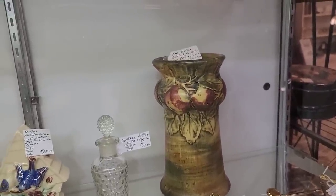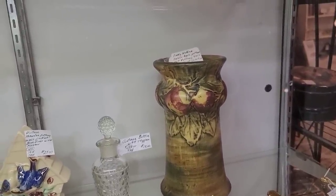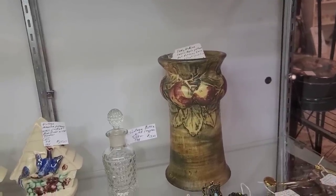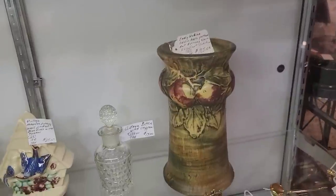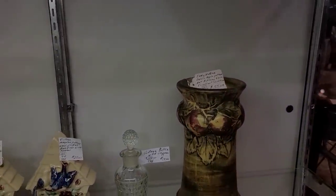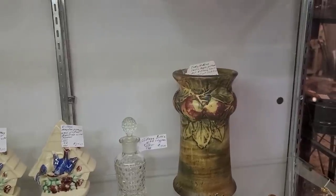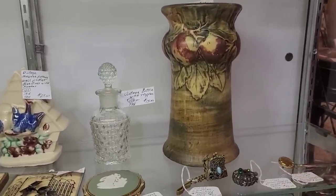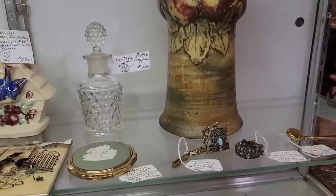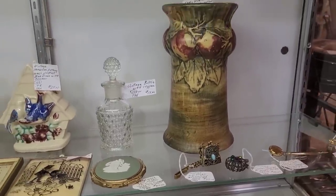Now here we've got some beautiful Weller. It's a very unusual shape to it. At first I thought that it was a pedestal for a jardiniere, but it's not. It is a vase itself. It is priced at $185 in the apple orchard, but I don't know. I did decide to leave that one behind. It's a little pricey for me for resale.